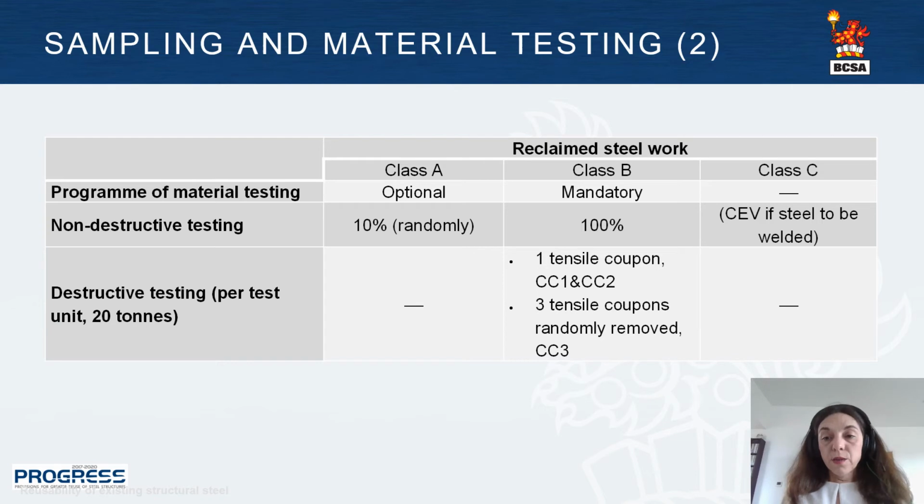So the protocol considers for Class A only non-destructive testing. For example, in order to identify the steel grade, you can use hardness testing. For Class B, you will need to carry out, in addition to the non-destructive testing, tensile testing in order to fully characterize the mechanical properties. And for Class C, you won't require it, as it remains unidentified steel. However, bear in mind that if you want the steel to be welded, you always need to determine the chemical composition.